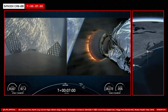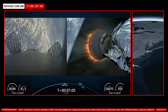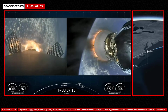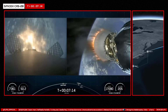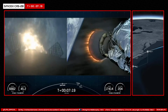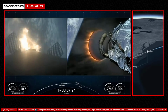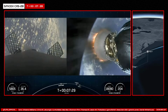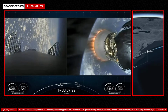Stage 1, FTS has safed. Stage 1 entry burn startup. Second stage on the right side of your screen. And there's that callout for stage 1 entry burn startup on the left side of your screen. The second stage is continuing to take our Dragon spacecraft to orbit. Now again, the entry burn is the first of 2 burns that the Falcon 9 booster performs before landing on our drone ship. Stage 1 entry burn shutdown. And there's that confirmation of stage 1 entry burn shutdown.